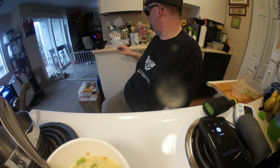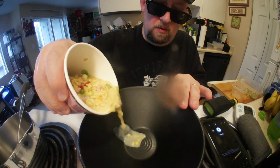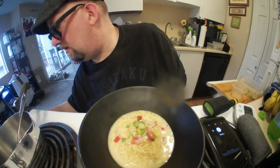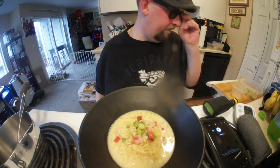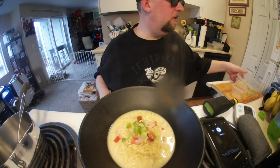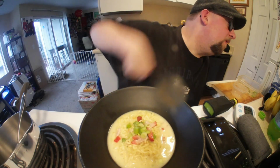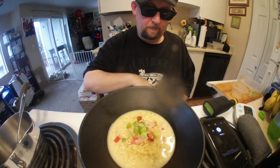Okay, and there's our carbonara, our French, Korean, Italian meal. It's kind of neat looking. It tasted good. I don't know what else I would add to that. Maybe some garlic, but why not? There's some garlic, right? Crispy garlic. Look at that, it's like a potato chip.